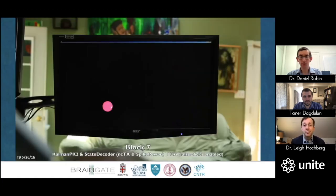You're now having the perspective of one of the users of the BrainGate system in our trial. He's looking at the computer screen. This is somebody, again, with ALS, and he has neural control, that is intended motion control of that cursor on the screen, and he's moving it to the red dot. This is a video game, and when he gets there, he's supposed to click.